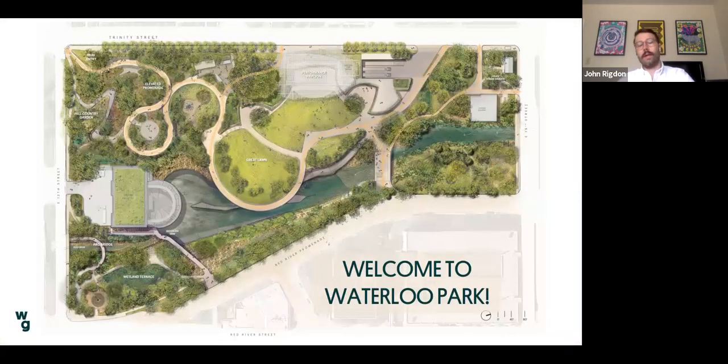So Waterloo Park, welcome to a tour. We're going to walk through this approximately 11 acres between 15th and 12th Streets and Trinity and Red River Street, and show a lot of the features and construction progress in this area.